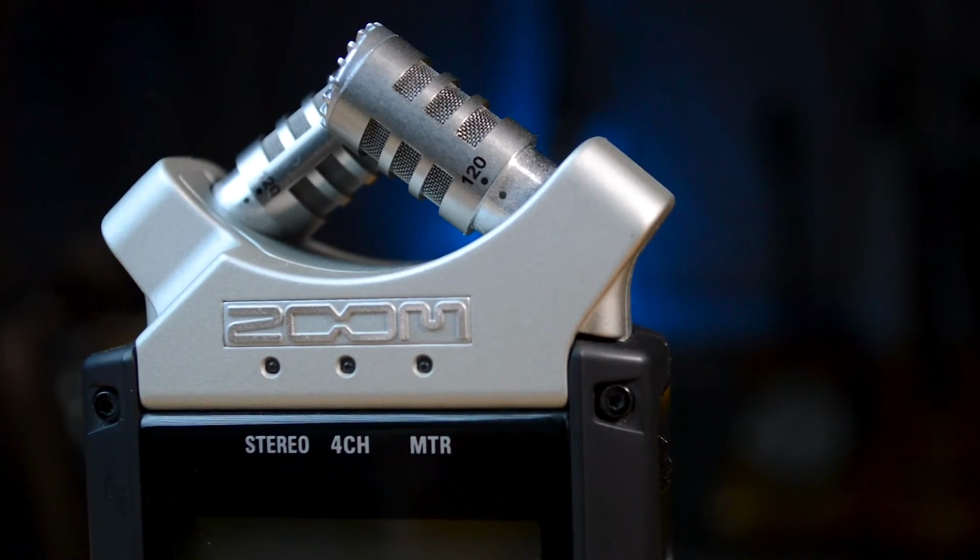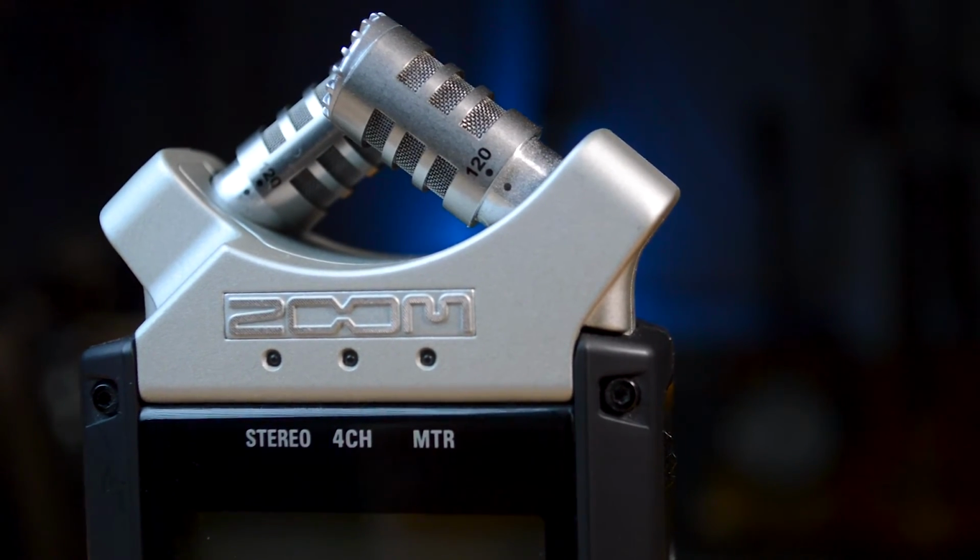So I don't think that sounds too bad. What do you think? For a couple of tiny microphones on the top of a recorder, sounds pretty good. So now let's listen to acoustic guitar and vocals at the same time, and I'll change the microphones from 90 degrees to 120 degrees. So it'll pick up a little bit more of the room and my surroundings.